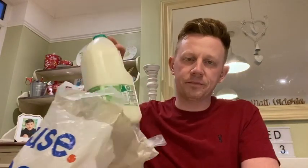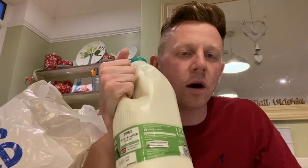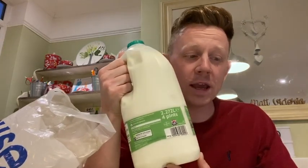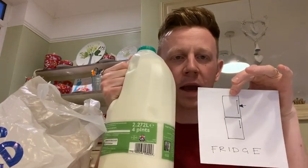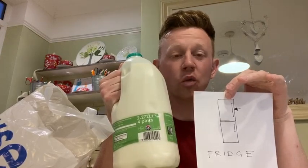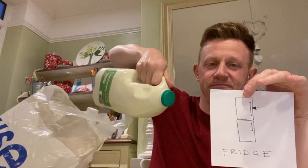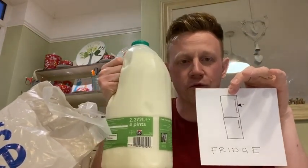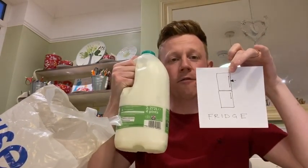So our first item is a carton of milk. I wonder if anyone's shouting at the screen now saying where that goes. Hopefully you're saying that the milk belongs in the fridge. Milk has to be kept cool to stop it going off, to stop it going all lumpy. But it doesn't need to go in the freezer, because then we won't be able to pour it out. So we need a cold place where it won't freeze. So the milk, hopefully you've got this right, belongs in the fridge.